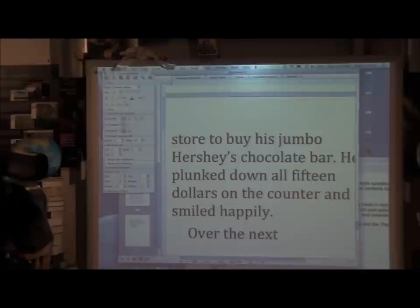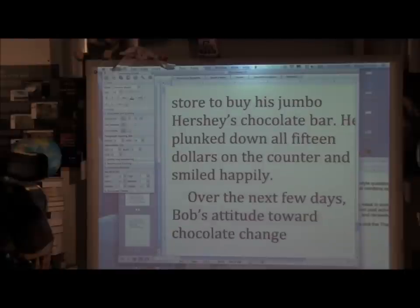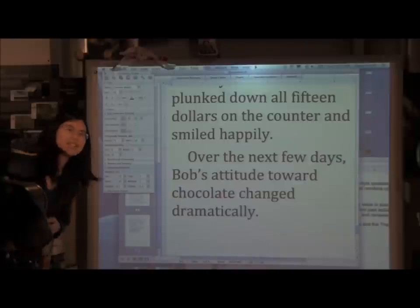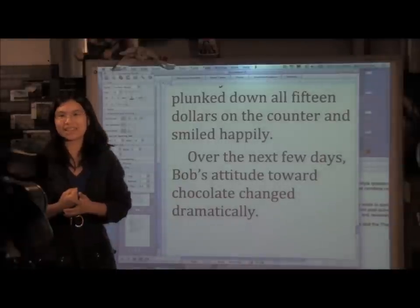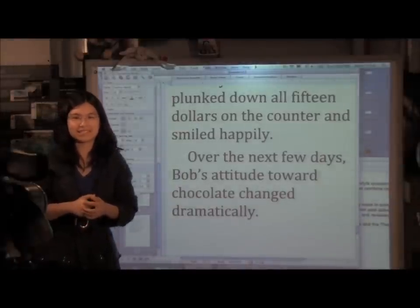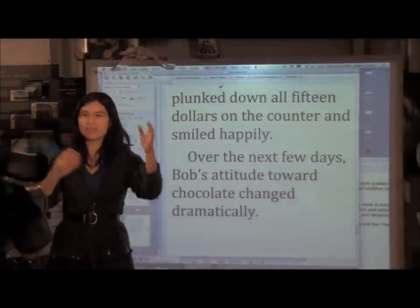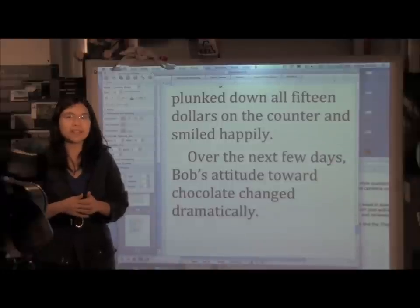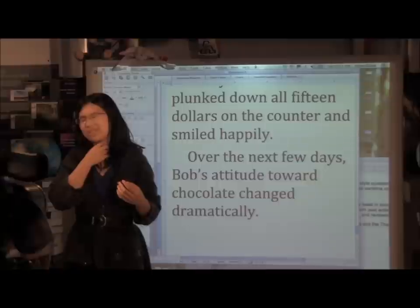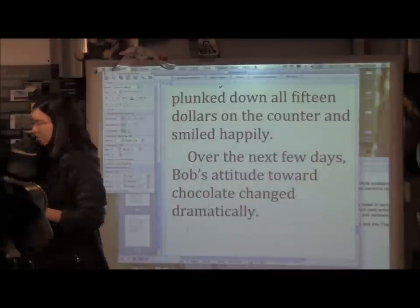Over the next few days, Bob's attitude toward chocolate changed dramatically. So why do you think this would be? Why do you think his attitude changed, Michael? Yes, if you eat a lot of chocolate very quickly, you will get pretty sick of it very quickly, especially if it's really sweet. Sometimes it'll make your throat feel so coated. After a couple days of just eating chocolate, you would probably get a little sick.